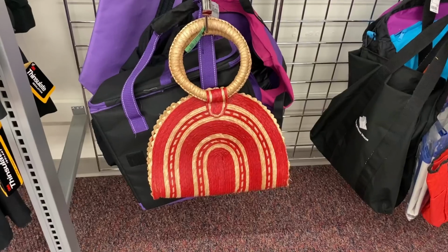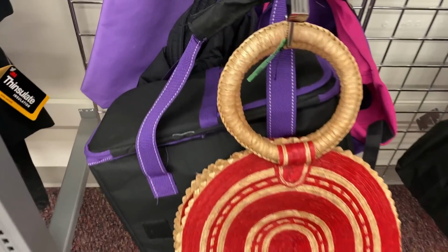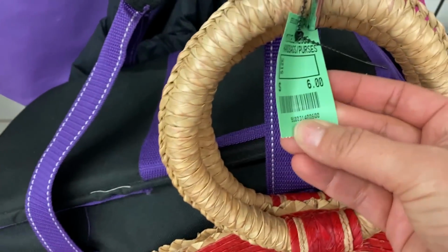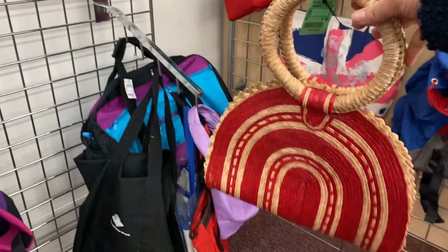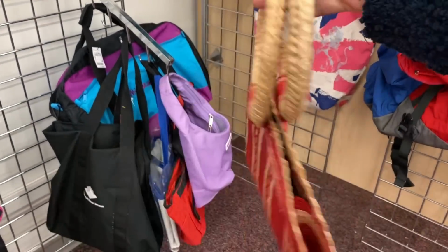When I spotted this purse, I thought this might look really cute with the embroidered pants. Still crossing my fingers, hoping they fit. Stay tuned to see how it looks all put together.